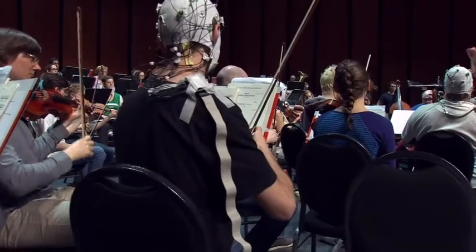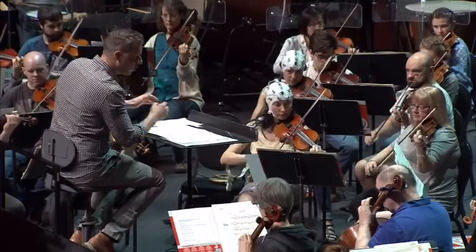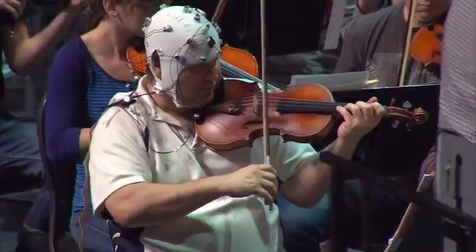What's new and exciting about this project is the fact that we are able to collect brain data from 4 people simultaneously during a live performance outside of the lab. It's pretty common for people to experience a sense of well-being when they're engaging in these kinds of group music performance. And understanding why that happens, I think, would be exciting for anyone.